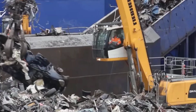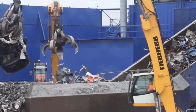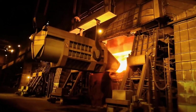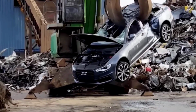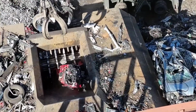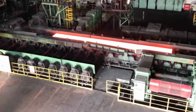Each end-of-life vehicle, instead of being discarded, fuels a multi-billion-dollar industry, cutting energy consumption and easing the strain on natural resources. It proves that recycling is not only an environmental solution, but also a hidden pillar of the modern economy. Have you ever thought that the car you drive today might one day become the steel for a building, a bridge, or even another car?